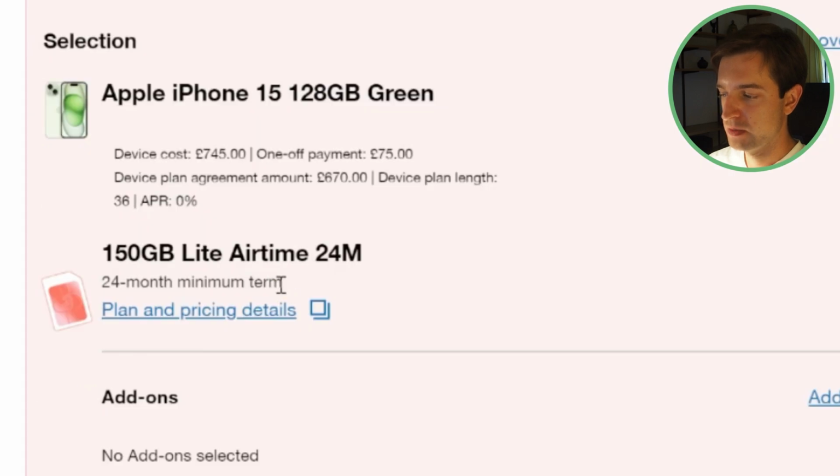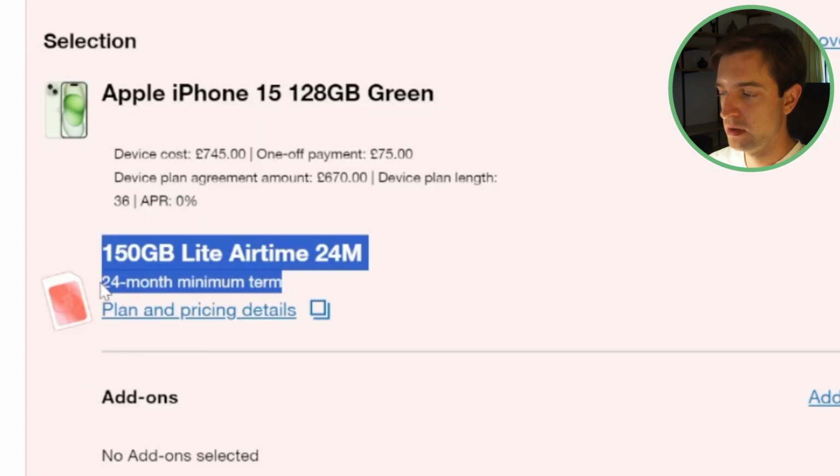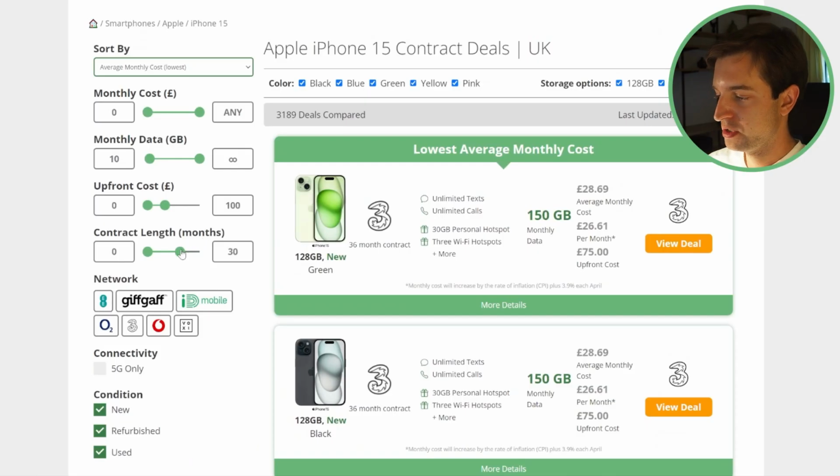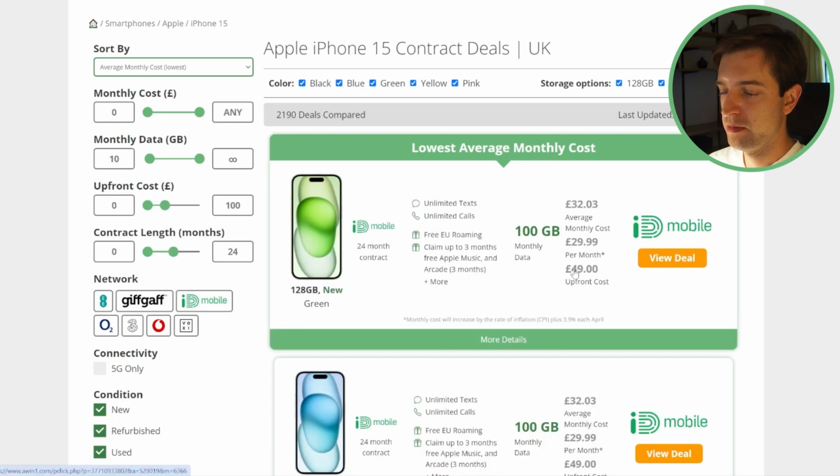And be careful about this because it says 24-month minimum term here attached to the data plan, but the device plan length is 36 months. So this is how long you're locked in for. But contracts aren't always 36 months. If we use the filter here, we can show deals that come with a 24-month contract. In return for this, you'll normally pay a higher monthly cost.